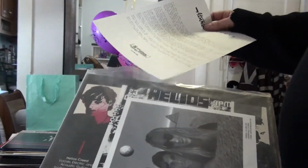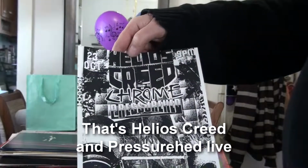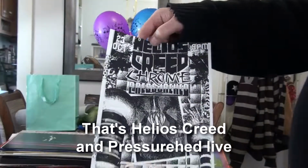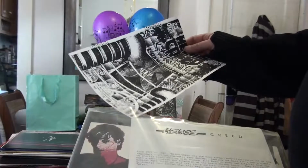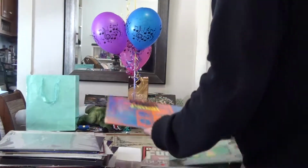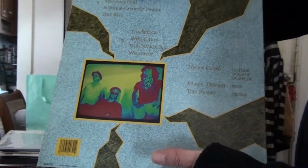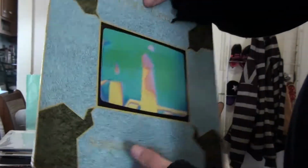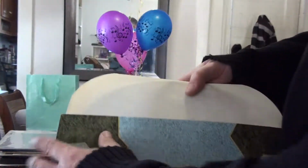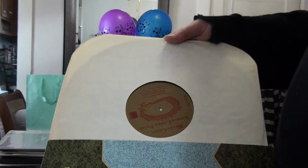There's some other promo stuff. Here's a flyer. Chrome and Pressure Head live. I don't know if that was the later Chrome stuff. And Superior Catholic Finger, pretty darn good follow up to X-Rated Fairy Tales. And Discogs has this as his third album. I always thought it was his second album, and it probably is.